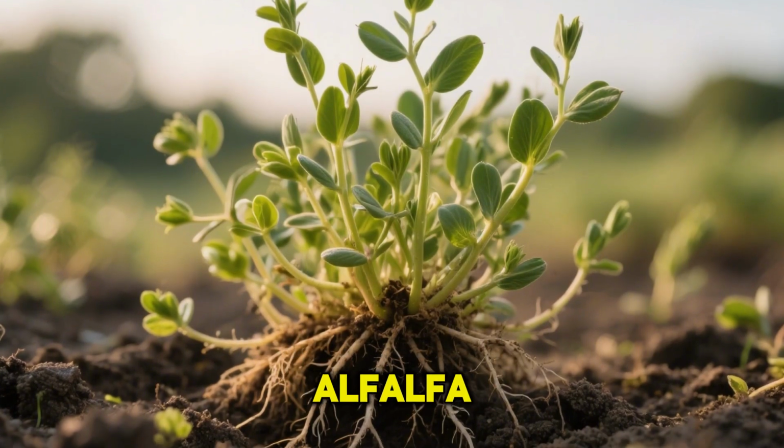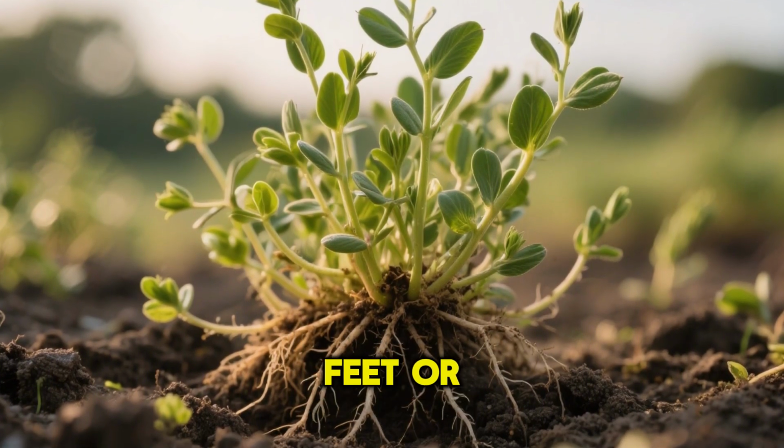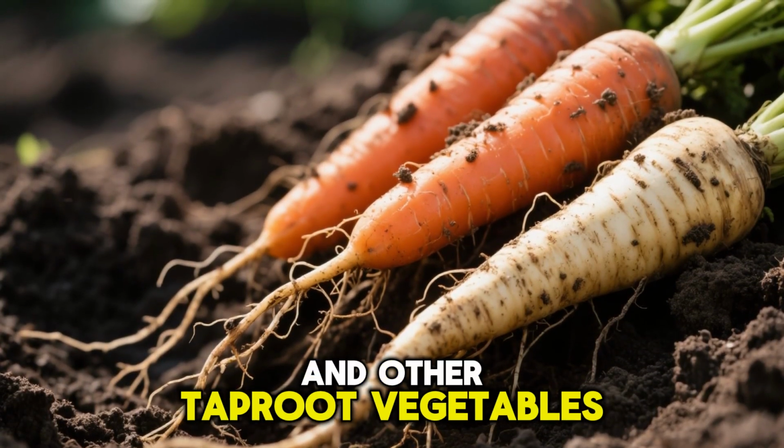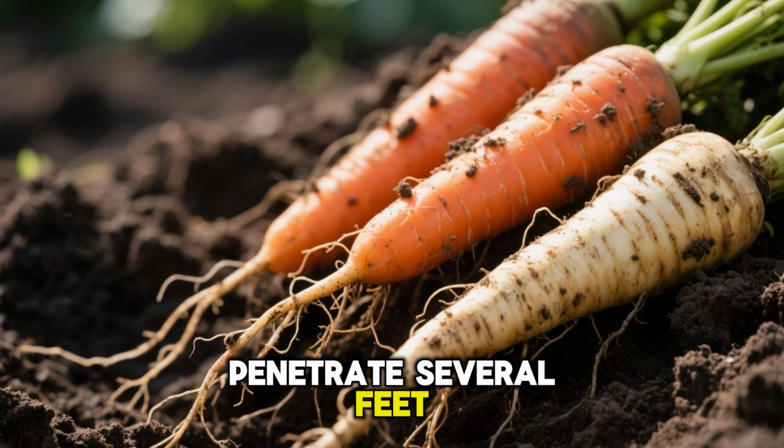Deep-rooted crops like alfalfa can send roots 20 feet or more into the subsoil. Carrots, parsnips, and other taproot vegetables penetrate several feet.